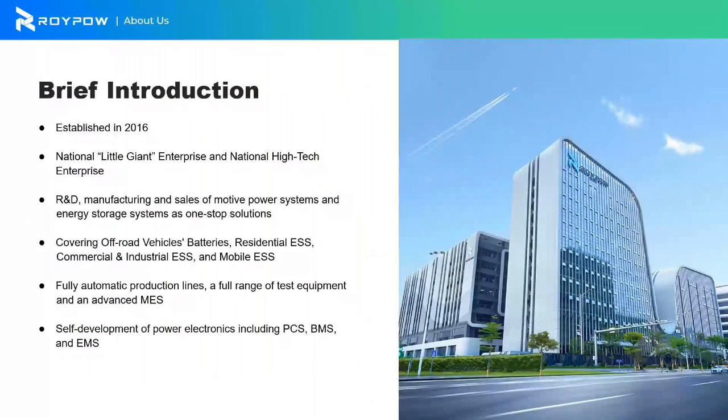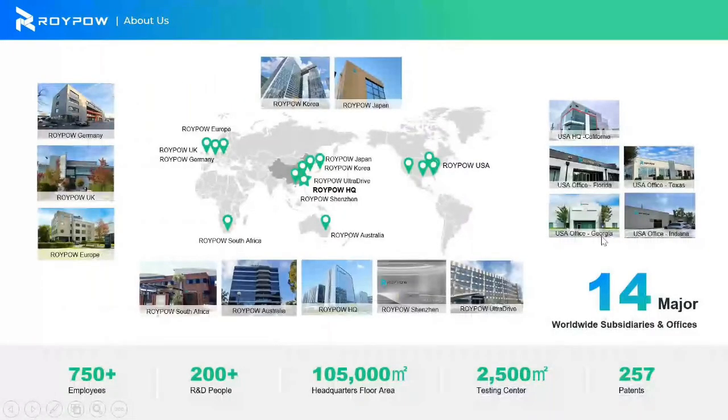ROYPOW was established in 2016 and has received honors such as Little Giant Enterprise and National High-Tech Enterprise. We can provide a one-stop solution for multiple power systems: energy storage systems, off-road vehicle batteries, residential, commercial, and industrial, and mobile ESS. All of the key components of the units are self-developed by ourselves, including PCS, BMS, and EMS. We have nearly 14 subsidiaries all over the world, with offices in North America, Germany, the UK and other parts of Europe, South Africa in Africa, and other places.